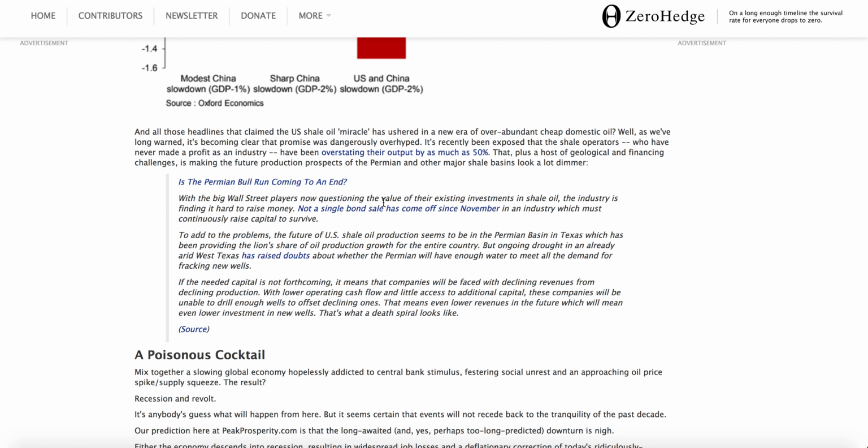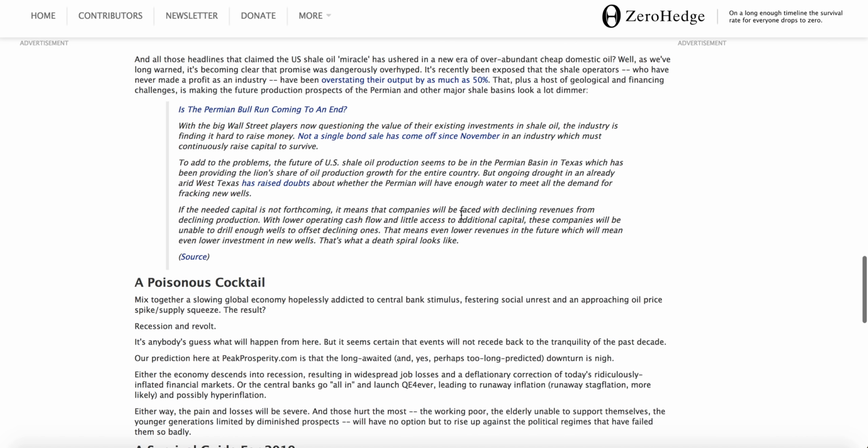The industry basically has a hard time raising money, and not a single bond sale has come up since November, because this is a very capital-intensive project. Fracking requires a lot of water and a lot of manpower. And there's also drought in West Texas. The majority of US shale oil production is in the Texas basin, West Texas. Because of the drought in the area, that will also increase the cost of fracking.